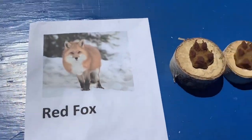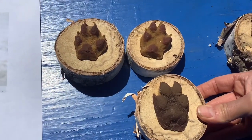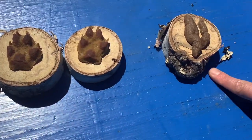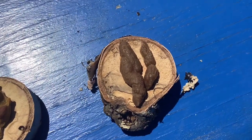So the red fox tracks, I'm going to show you to compare with the coyote tracks, are very similar in size to the coyote tracks. And their scat is tubular as well, and it also is used to mark territory, send messages to other animals.